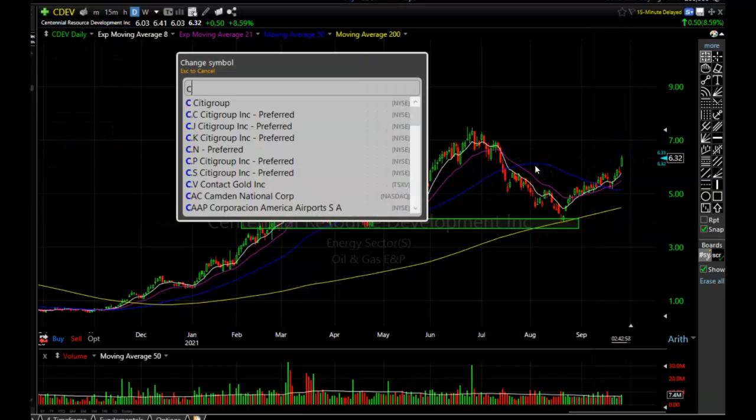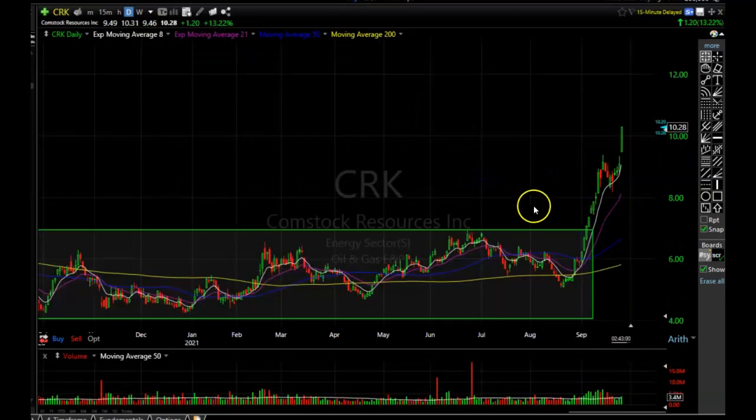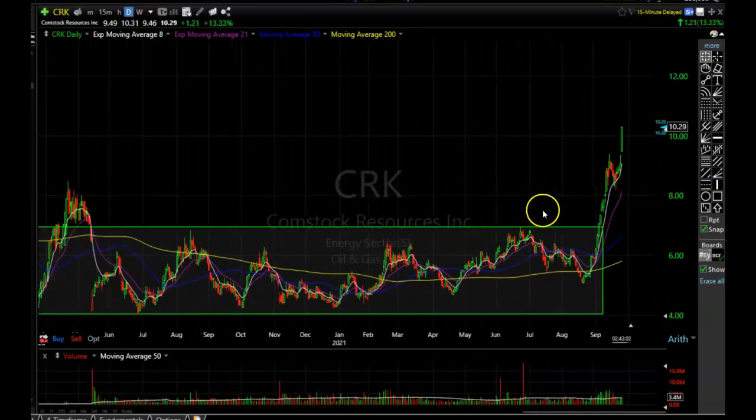Another one that I almost bought was CRK. I was just looking at this consolidation that just went on forever. And man, I did not buy this one on the breakout, and this thing is exploding. You know, as I was saying with the IWM contract, the longer the base, the higher in space, and that is definitely what we were seeing with CRK. Just a very nice breakout on this one. This one has been in a long consolidation.